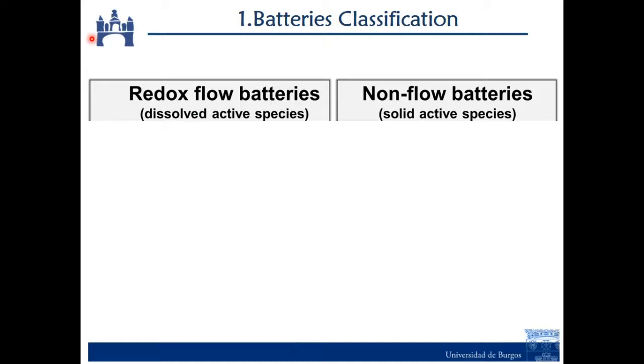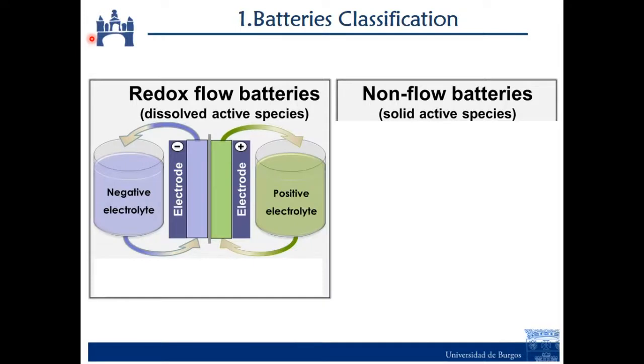There are several ways of classifying a battery. One of them is according to whether the energy storage material, or the active material, is flowing or is static. In a redox flow battery, the active species, the material which is actually storing the energy, is dissolved in an electrolyte, which is stored in external tanks, external reservoirs. This electrolyte is pumped into an electrochemical reactor in which the energy conversion takes place. Then the electrolyte returns to the external reservoirs where it is stored.